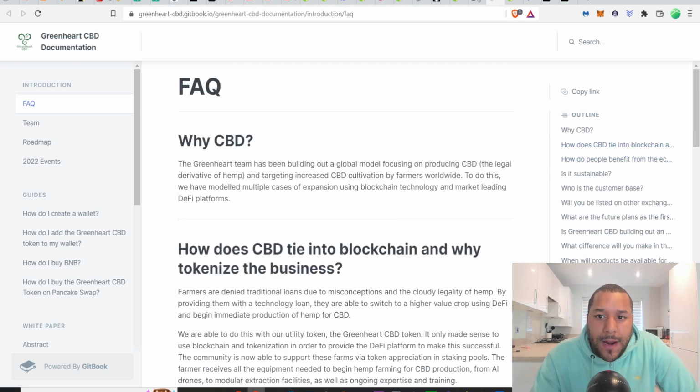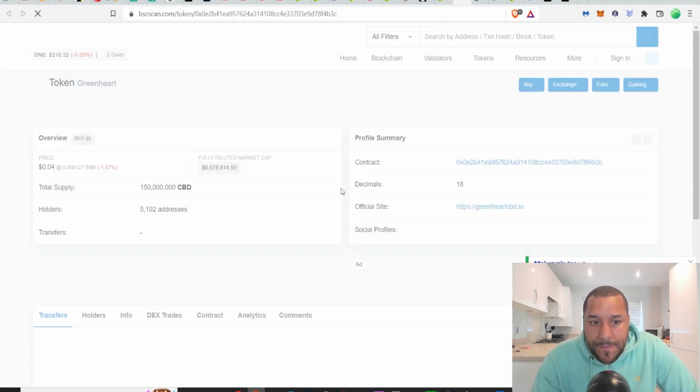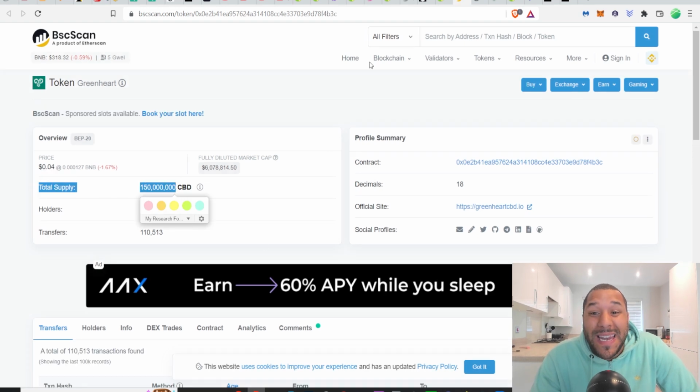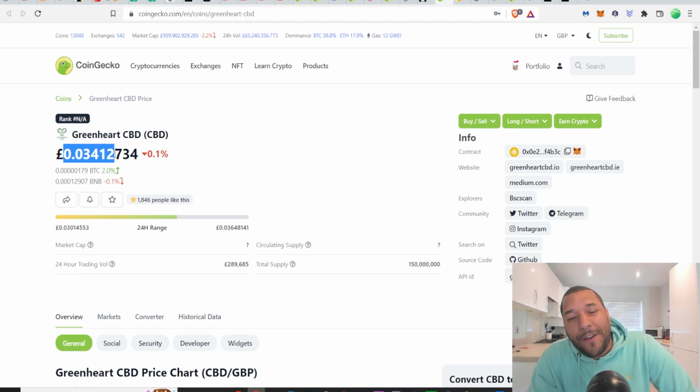And again, look at the supply on this. It's not massive. It's not hundreds and hundreds of billions. It's 150 million max supply. And if we click on the BSC scan, does it confirm it? Over here, look, supply 150 million, not billion, 150 million. And look at the price, 3 pence. Tiny. You look at coins that have 1 billion in supply, sitting at 4 or 5 quid.